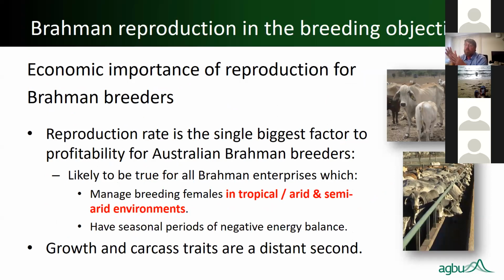So with that as a bit of background, I think it's pretty clear why we're so focused on reproduction in all tropical breeds and particularly in Brahmans. That's the case in Australia, and I certainly think it's very likely to be true for any Brahman producers who manage breeding females in these harsh, tropical, arid, semi-arid environments that I think we in Australia and you in Southern Africa are very familiar with.